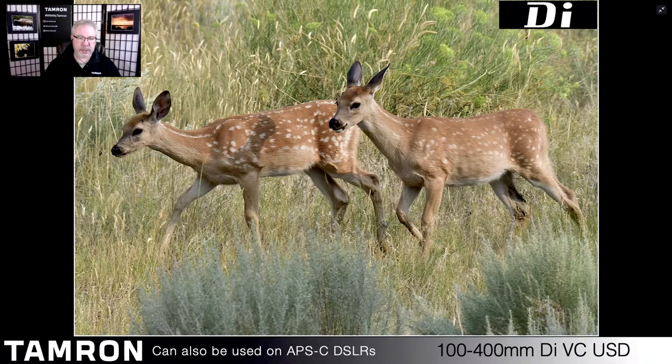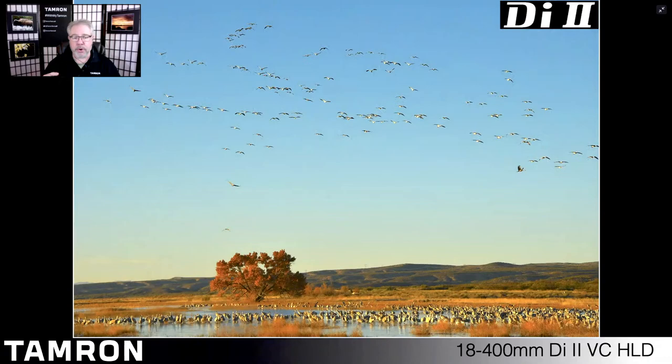Now, DI lenses will also fit on APS-C or crop sensor cameras, but Tamron also makes, because these cameras tend to be smaller and lighter to begin with, a line of DI2 lenses. They put out a little smaller circle of light for that smaller sensor size. Typically, the sensor is about a third smaller.